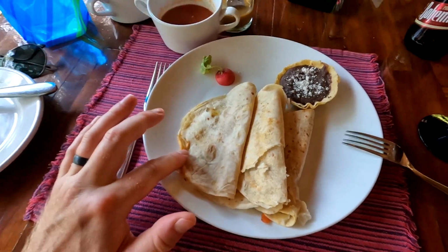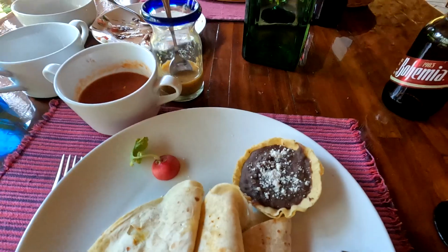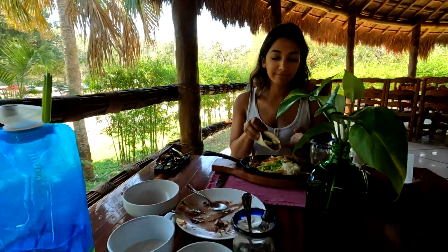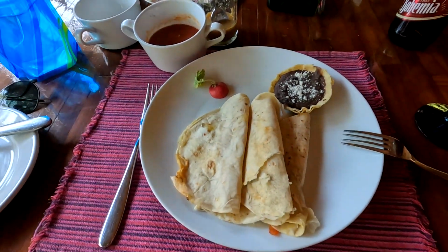So here's the quesadillas I ordered, and it comes with a little side of beans and like a tortilla bowl. And then Alina got the fajitas. Vegetarian fajitas. Looks really good. You got the more colorful one. So, yeah, these look really good.